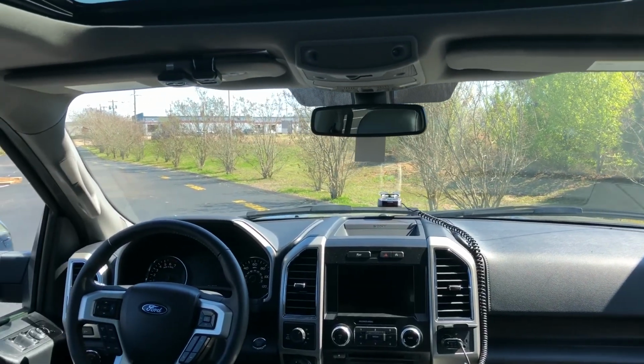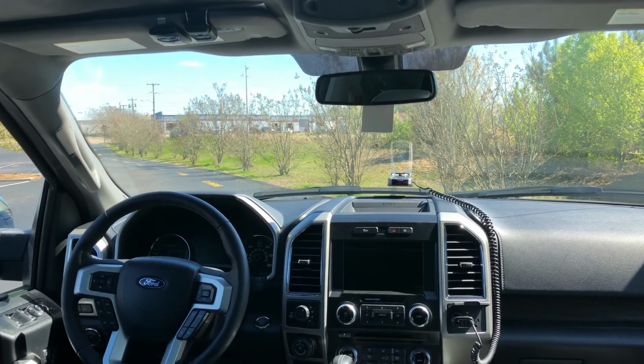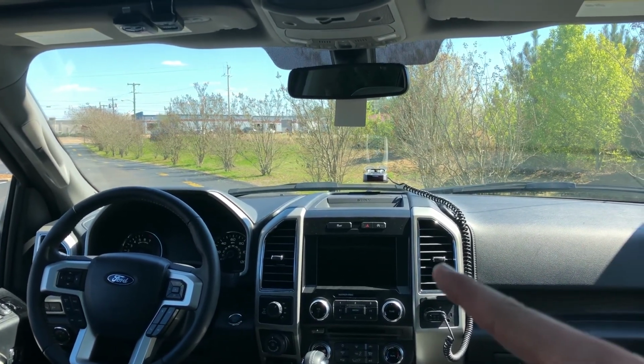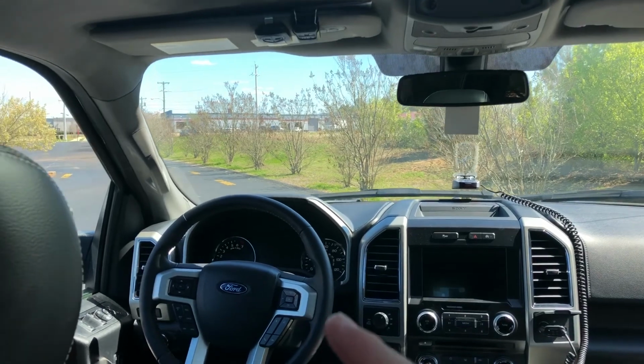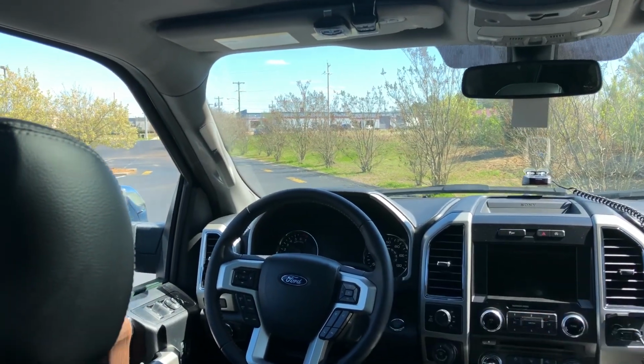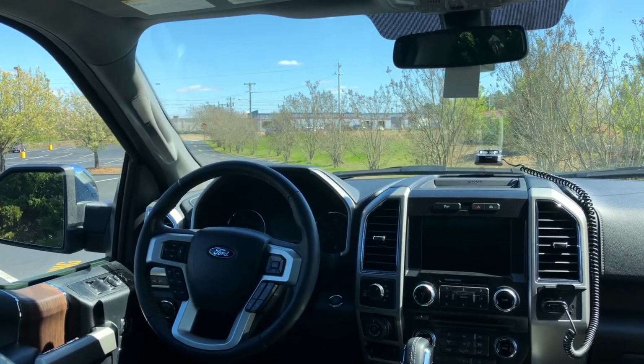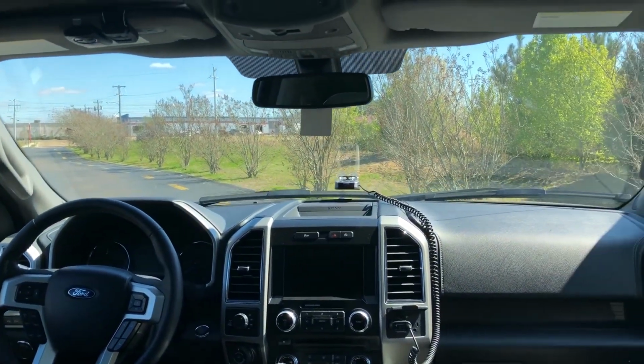Okay, so moving into the interior, you'll see this truck is pretty much fully loaded. It has the Sync 3 navigation, as well as the center stack screen with the digital display for the boost gauge, fuel gauge, everything like that. Really great setup on that.